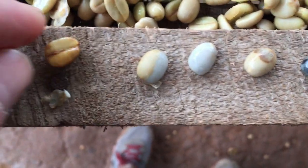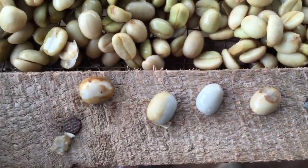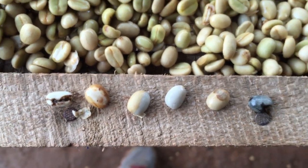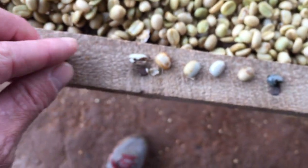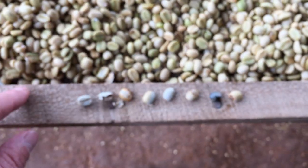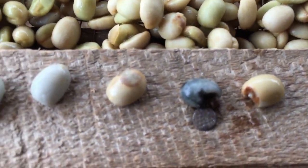A few of these are yellow, like over fermented. That could be a cherry that was old. It's also kind of damaged here, so that comes out too. Here's some really gnarly Gitesi damage. So Gitesi is a berry borer, bores into the fruit, and normally those are easy to remove in the dry mill. But a lot of times they get affected by the local fungus that produces potato taste in the bean. So that's some of the stuff you want out. This is the Rogues Gallery of coffee right here.